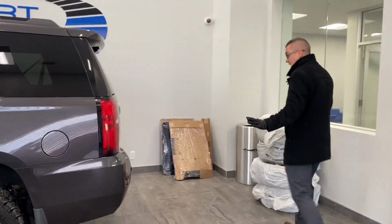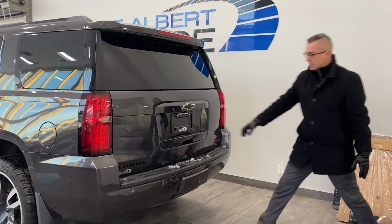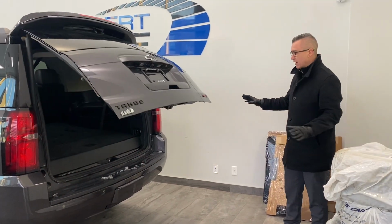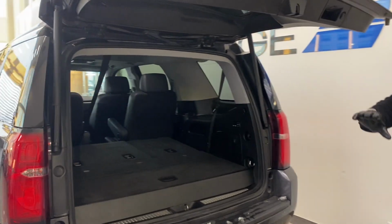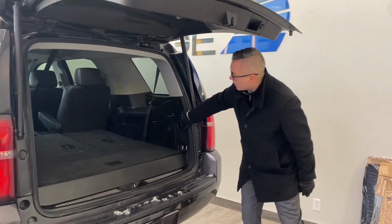So around the back, it's got the tow package. You can't see it right now, but it's right here. It's got a power lift gate, of course. We're going to hope that it works. It's only 6 degrees in here right now. Our active showroom's a little cold, but as you see, the seats are down right now. You have tons of space. And if you want to put them back up, they're powered along the side over here.